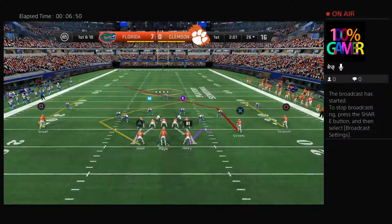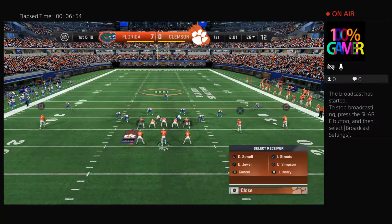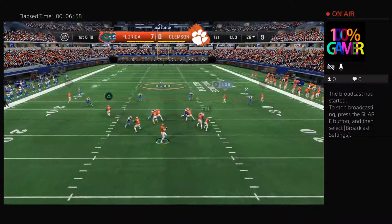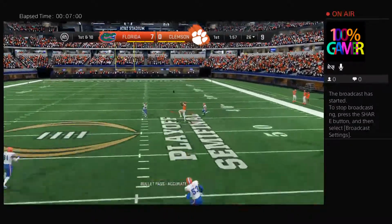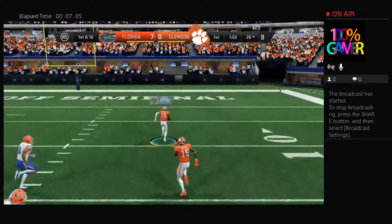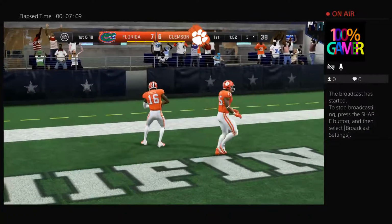Already down 7-0. Here comes his first collegiate snap on 1st and 10. They will let him throw here on the very first play. Oh, he's good. Oh, this is taken in. It's complete. And he will take this in for a Clemson touchdown.